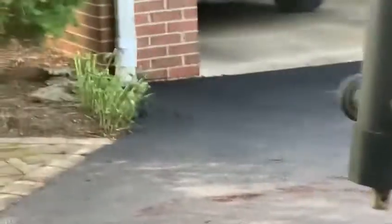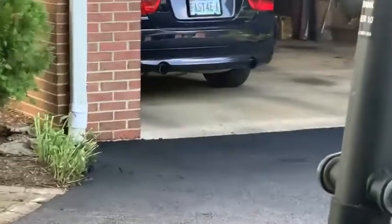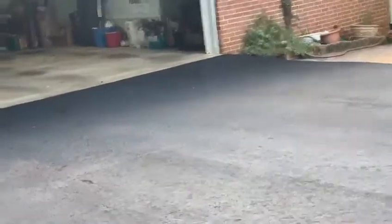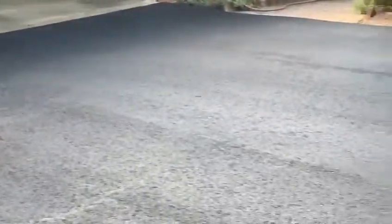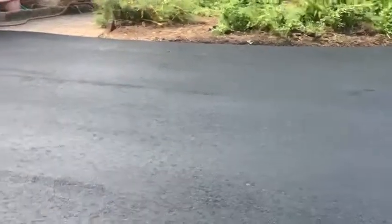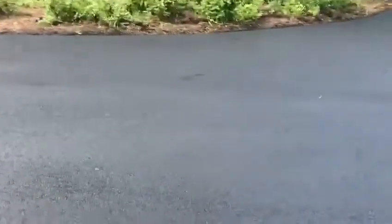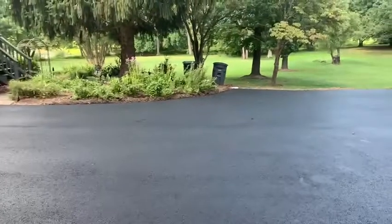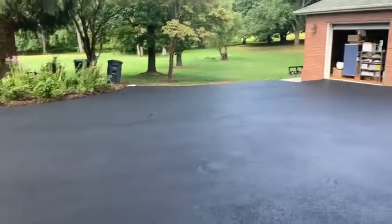But yeah, those can be a real good idea. These folks were getting a lot of ice forming in the wintertime from that downspout just discharging on the driveway. And it was becoming kind of a safety issue because this would all turn into ice out here. And it's pretty shaded, so it would take a long time for that ice to melt. And I don't think they actually had fell, but they'd had some close calls, it sounds like.